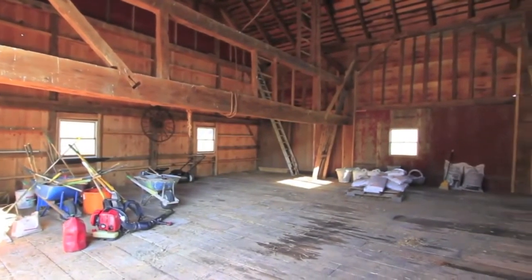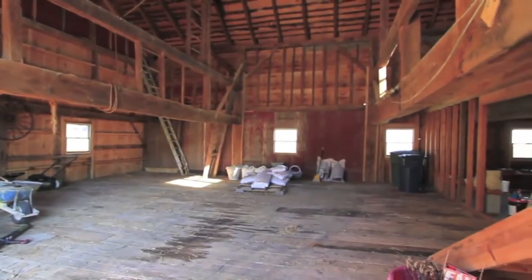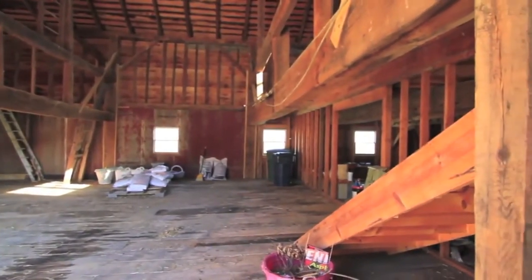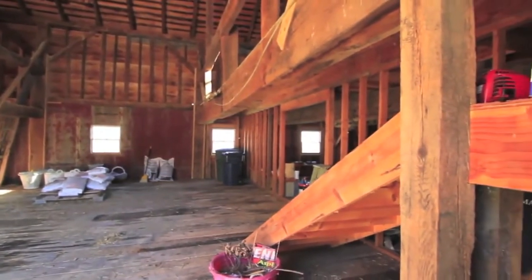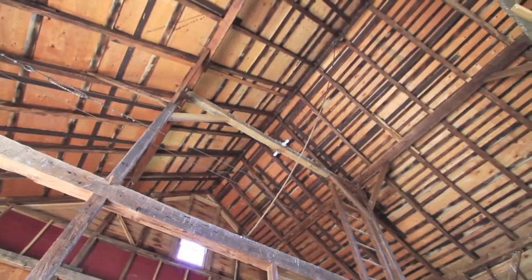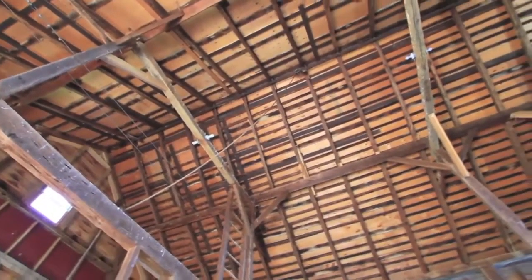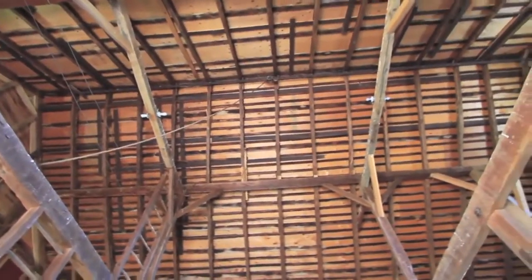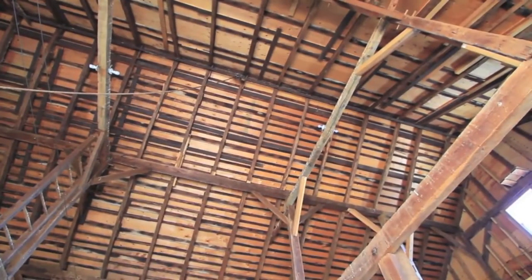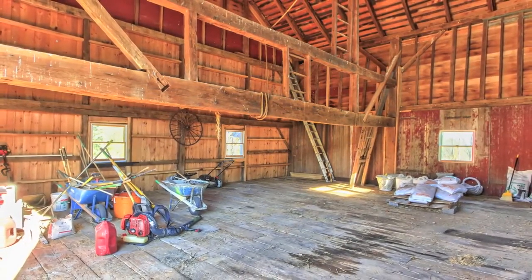This is the barn, built in the 1700s, probably as old as the town, which dates 1750. This is George Washington time. How amazing! This barn could be made into a fabulous house, or a recording studio, maybe an entertainment area, or a gathering space for your family.